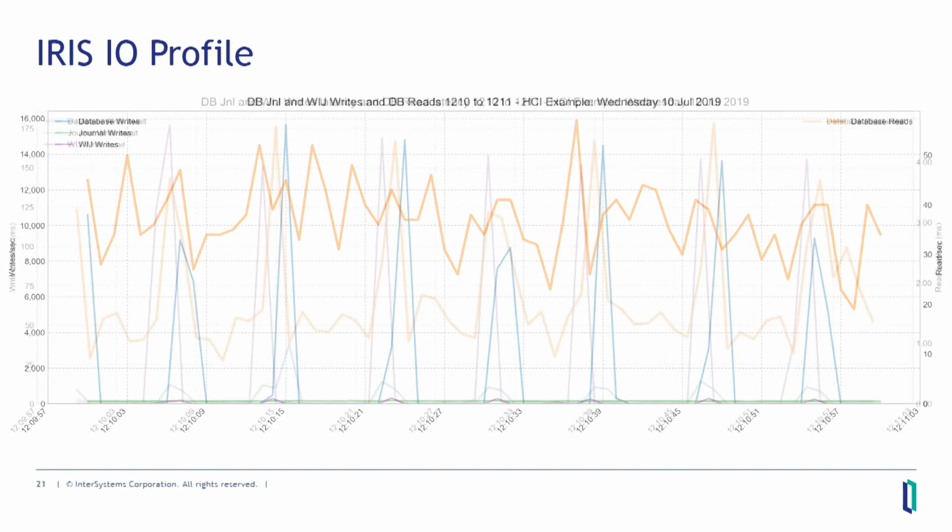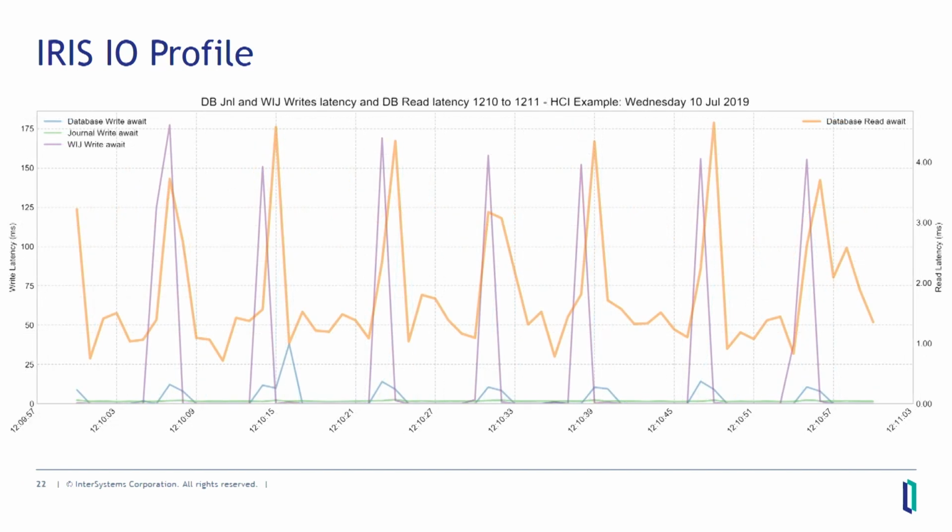If I go to the next slide, the customer was evaluating an HCI system, and they did no tuning. They hadn't talked to anybody at InterSystems. They just threw the application on there to see what would happen and what it would look like. This is a quarter of the workload of the first chart. Once again, it's a synthetic workload, but there's something different in this chart.